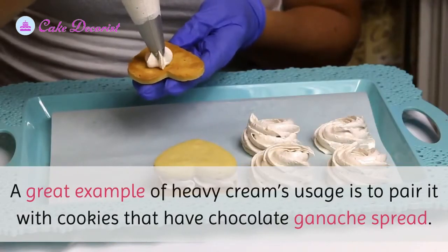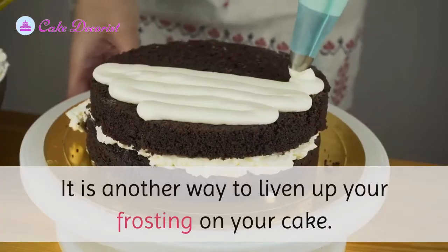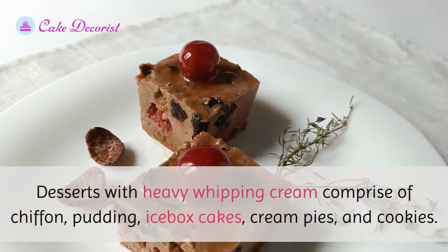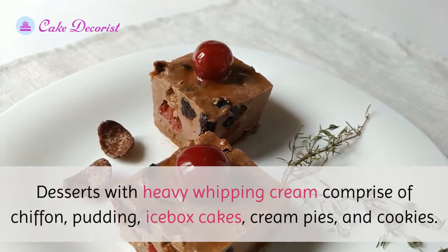A great example of heavy cream's usage is to pair it with cookies that have chocolate ganache spread. It is another way to liven up the frosting on your cake. Desserts with heavy whipping cream comprise chiffon, pudding, icebox cakes, cream pies, and cookies.